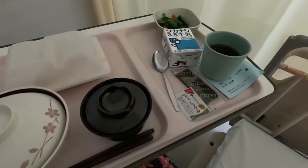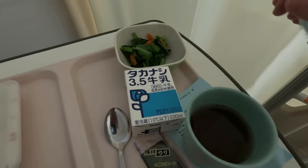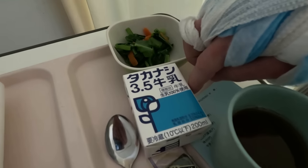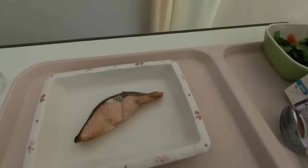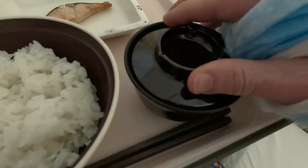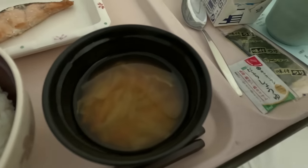Good morning. Breakfast is served. Oh, milk. Haven't had milk in a while. We got some salmon. Could this possibly be miso soup? Oh yeah.